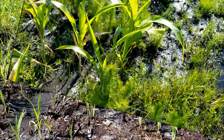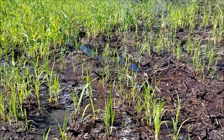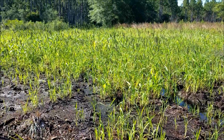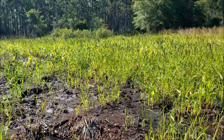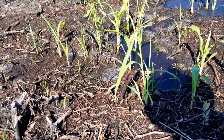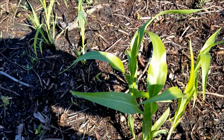Yep. So one thing I find interesting is that it seems to be at different stages of growth, and I'm sure that's related to the soil conditions or possibly how wet it was. You can see how lush the plot is out that way. But then over this way, we do have plants coming up, but they're still young. I just thought that was kind of interesting.